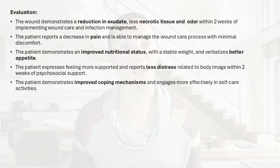It just really helps. The patient did express that she's feeling more supported and has less distress related to her body image after she started receiving that psychosocial support from hospice. And she does seem to have a better coping mechanism.